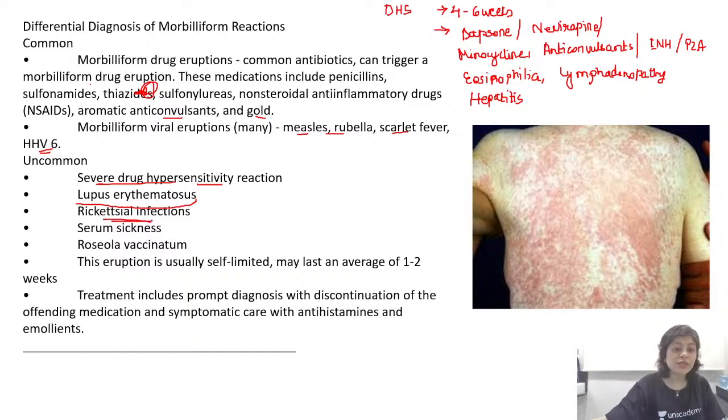Rickettsial infections. Now this is very important. Remember, when you see lesions which are a little purpuric, and when they start off in the acral areas, that is on the palms and the soles, and then they progress to the central area of the body, okay, associated with a toxic look and the patient is quite unstable, okay, you should think of rickettsia as one of your differential. Okay, so rickettsial infections rarely can manifest as a morbilliform eruption as well.